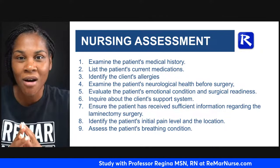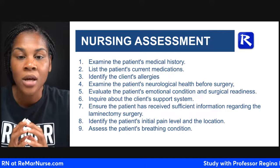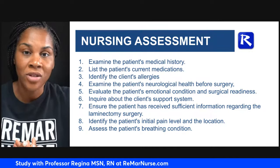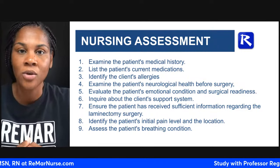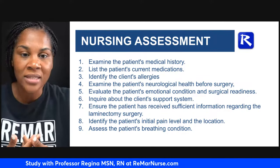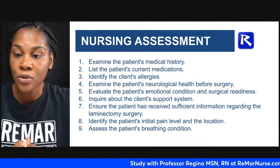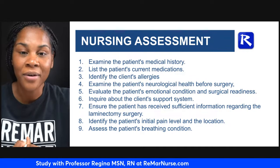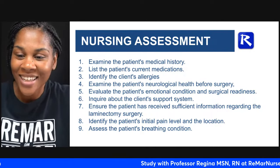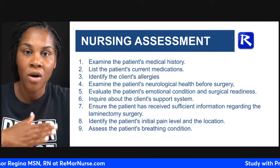Our nursing assessments. Now these seem long, but I was thinking, perhaps there is even a nursing student that hasn't had this particular subject and they need to understand our responsibilities. As nurses, when you're working in a surgical unit or even med-surg, we have to do assessments. Looking at the patient's past medical history is part of that, as is listing the patient's current medications. Why do we need to know the current medications before a surgical procedure? What are our nursing priorities for that? Medications can interact with anesthesia, right? And also some medications can cause our patient to do what if they are cut open?